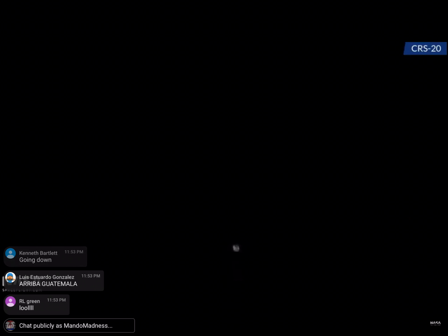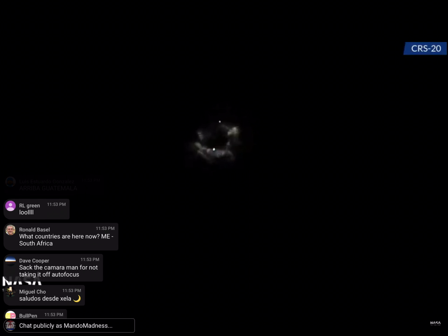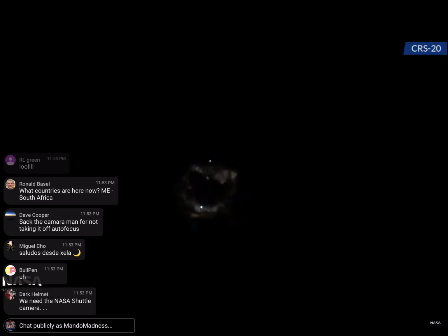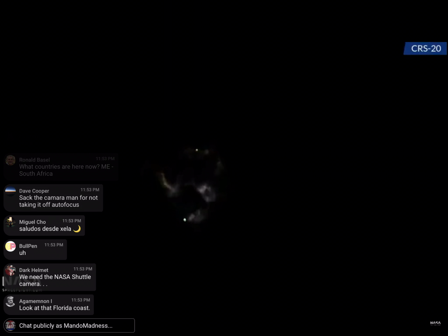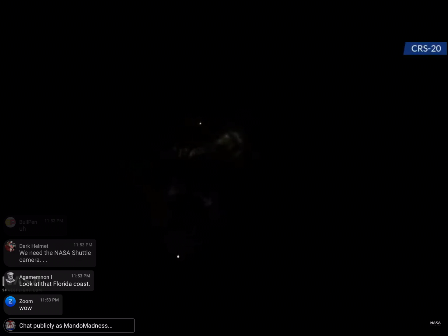And there is boost back. Wow. There is boost back. Look at that boost back burn and the Falcon Nebula. Gorgeous. You can see the first stage pulling up to the top. The first stage is on the top of your screen. The second stage is toward the end.